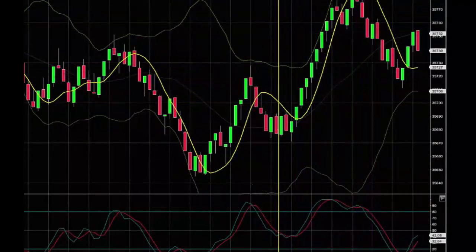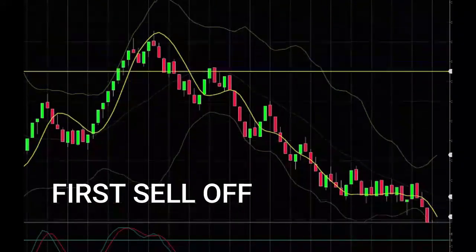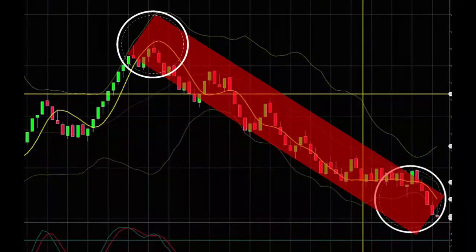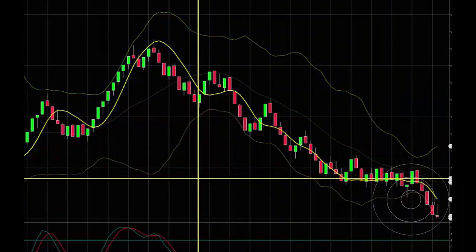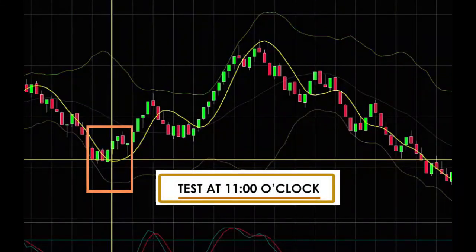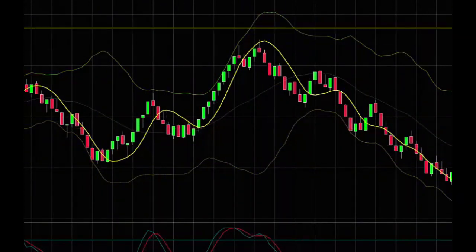So after lunchtime, if you notice, the first big sell-off that even took out the lows and the daily pivot. The daily pivot was 651. This was your test at 11 o'clock of the daily pivot, which gave us the big rally. However, the daily pivot failed.